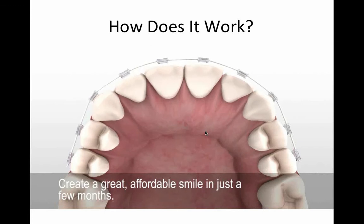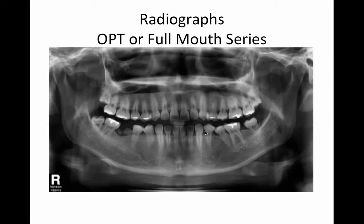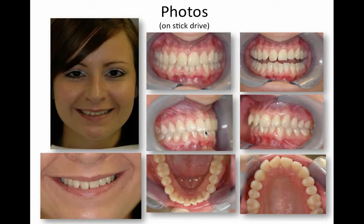Okay, so the big advantage here is it's all done for you. That bracket positioning is set up by the lab. The wire has that memory built into it. You just need to make sure that you're doing a few simple procedures to help the arch line out. So how do we do it? Well, we need to take some x-rays. We need to have a series of photographs.